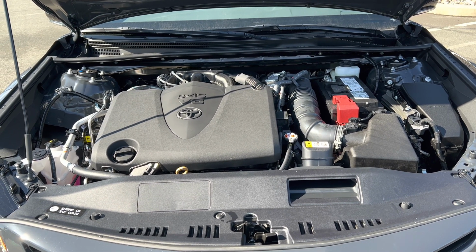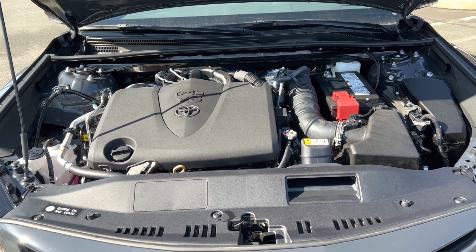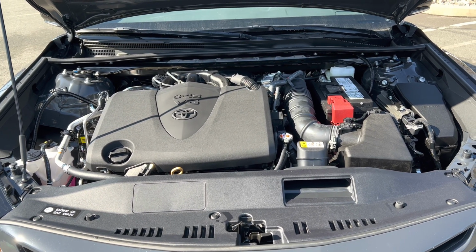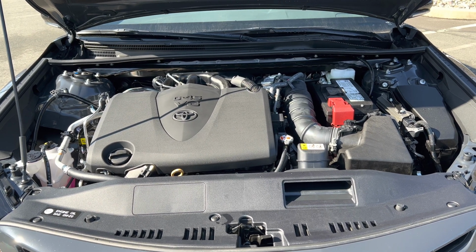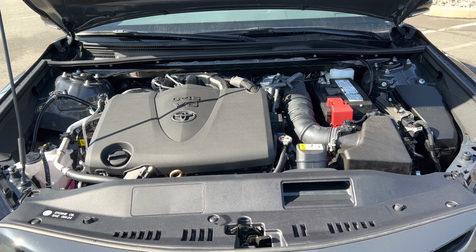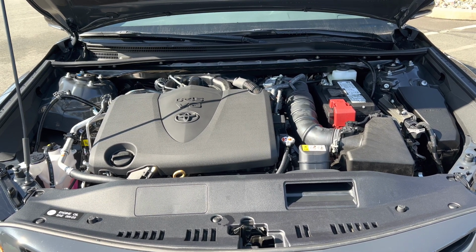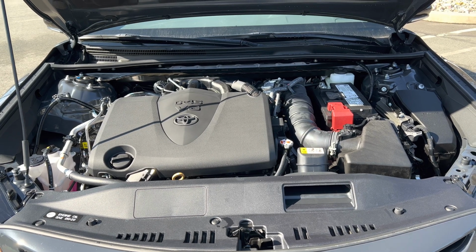As you can see underneath as well, they have updated the shocks all the way around, as well as increased bracing on the chassis structure to maintain torsional rigidity. So those are some more adds mechanically for the Camry TRD. Let me know what you think about the power plant.